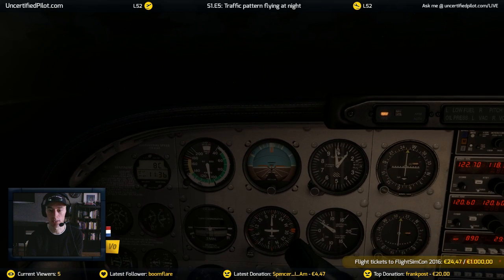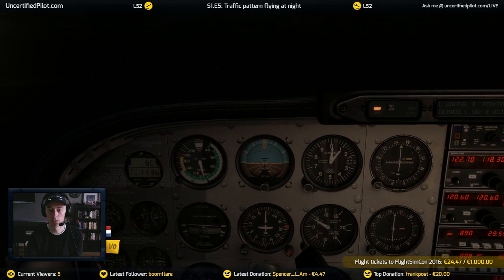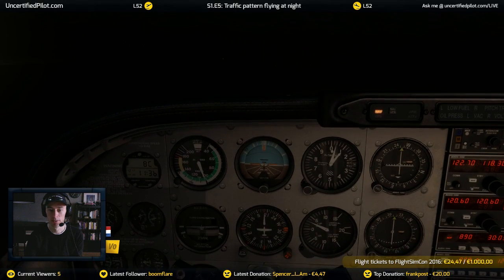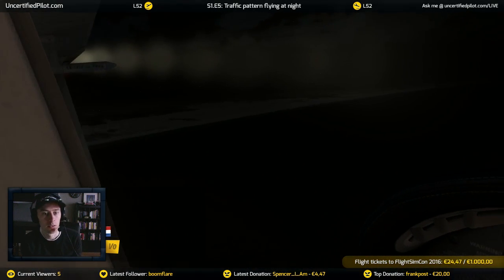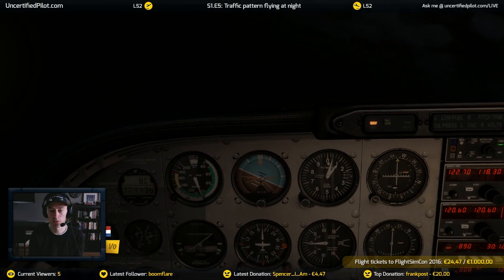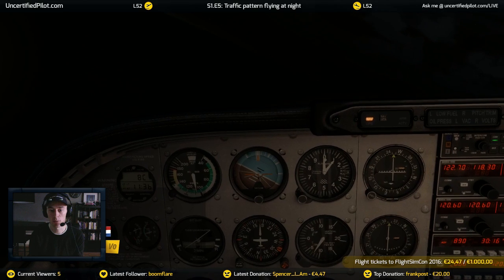Crosswind leg. Less power. Keep that nose down. I mean, instrument flying is hard. Man, pitch down a bit. No traffic on the left. Let's turn. Standard rate turn. 30 degrees. Keep that nose up. I'm still pitching down when I make that turn.